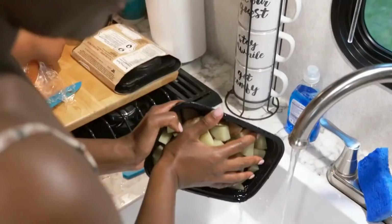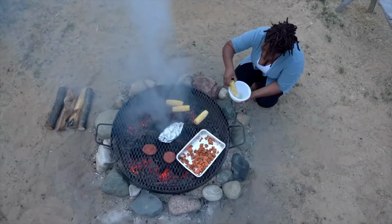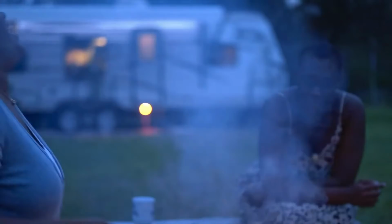We both love to cook, but cooking over a campfire was a whole new level. I brought the entire cabinet of seasonings with me. Yeah, it's really good. Oh my God.